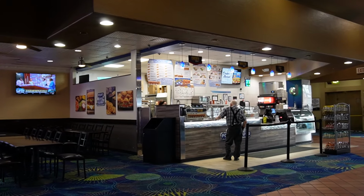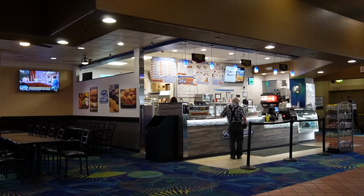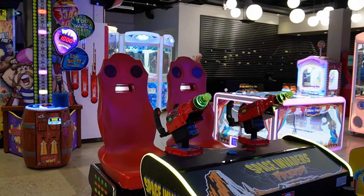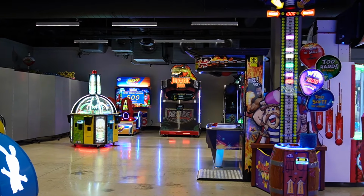And there's the Port of Subs, and I ate here last time I was out here, and it was really good and very good price too. To my friends, hi guys. Nice Space Invaders arcade in here.